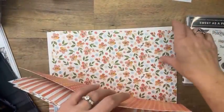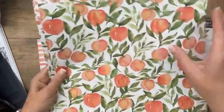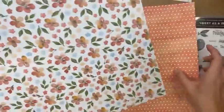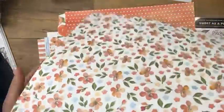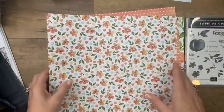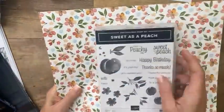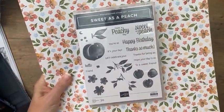Yuck. I do not like peaches, but I love this sweet so much. The colors and the patterns on the back, they're so great. Okay, so that's that class coming. I have no idea what it's going to have in it. I got to start playing around, but it's very, very cute.